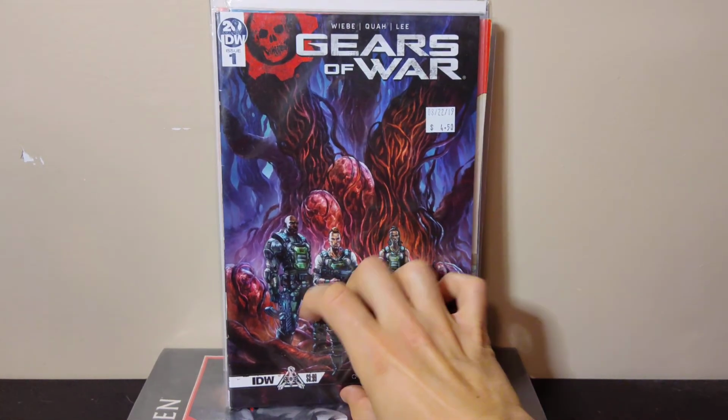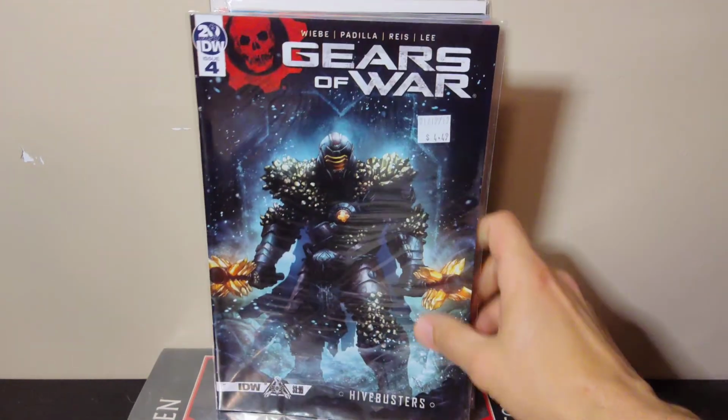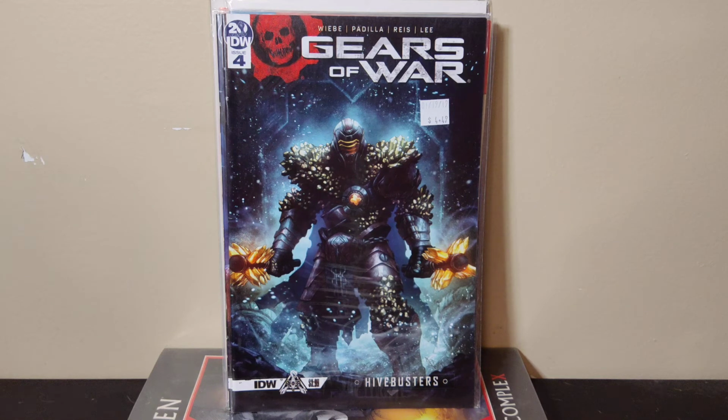And then the last 2 books I have here, these Gears of War Hive Busters, number 1. I got number 1, and then there's number 4. These were $4.50, so a little more than cover price. So $3 or whatever after the discount. So the interior art in this is Augustin Padilla, and I think it was a couple videos ago he did some of the interior art on one of those best of Transformers books that IDW has been publishing. I think he did the art on the Grimlock, maybe the King Grimlock series, which I really liked the art on that. So I went and found out what other books that he'd done the interiors on.